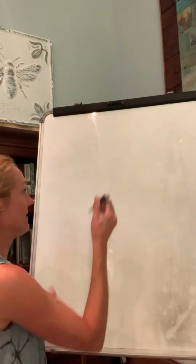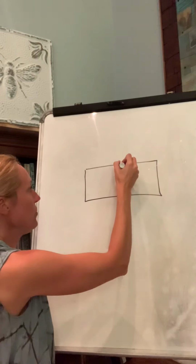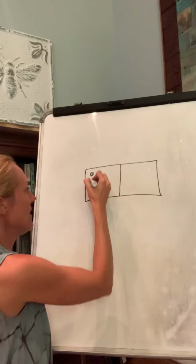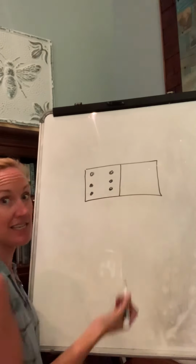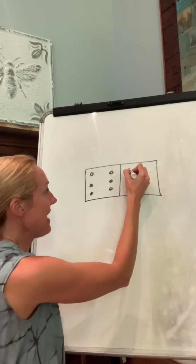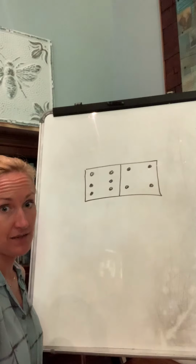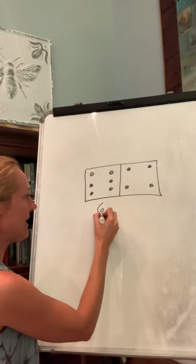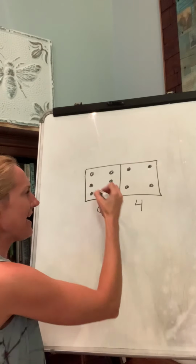Okay, good job. And the last thing that you did on your quiz is you had a domino with all the dots. And your domino had 2 sides. On one side, it had 1, 2, 3, 4, 5, 6 dots. And on the other side, it had 1, 2, 3, 4 dots. So we have 6 on this side and 4 on that side. How many do we have all together?